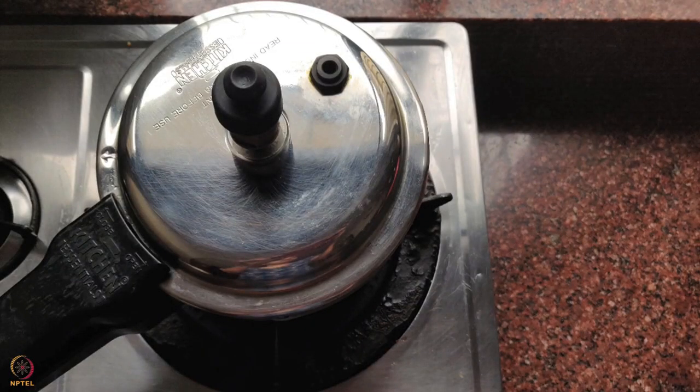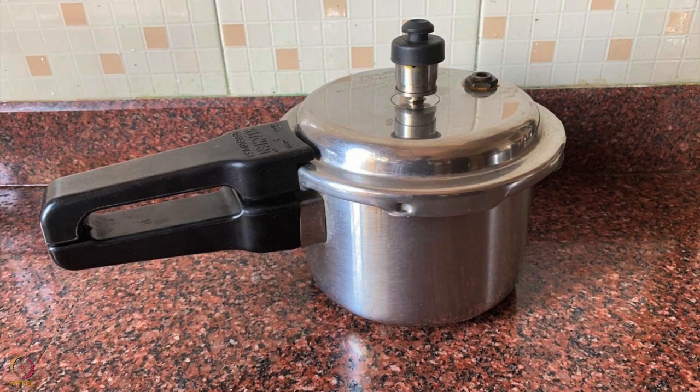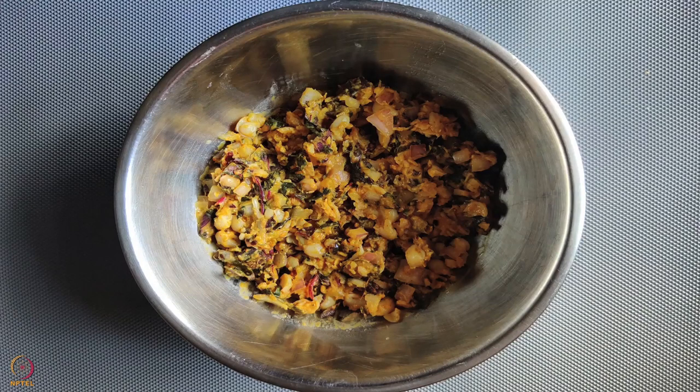Pressure cook the sprouted cowpea with 1 cup of water for 2 whistles. Once cooked, keep aside to cool. After it is cooled, mash the cowpea. Except oil, mix rest all ingredients with the mashed cowpea.